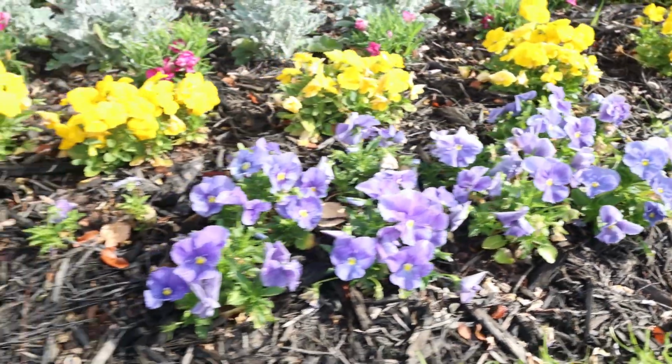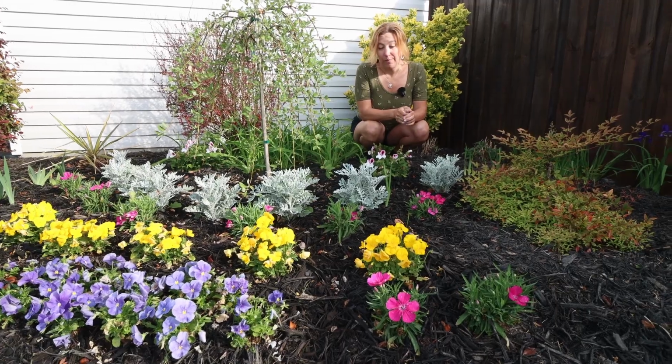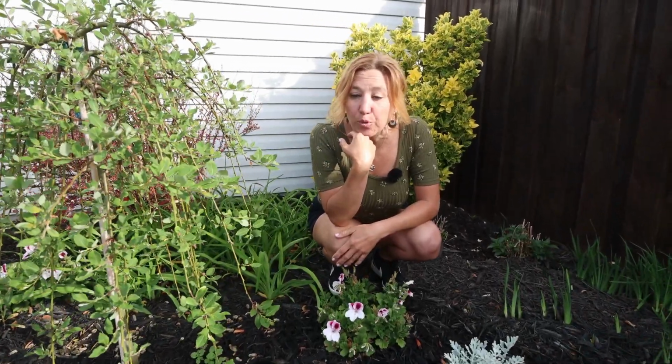Violas or pansies? I always get them confused, even though I know one is smaller than the other one. Well, anyway, since March, and now we're getting close to the end of April, every single thing looks so great. So those are all the new items that I put in for spring.